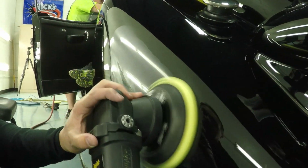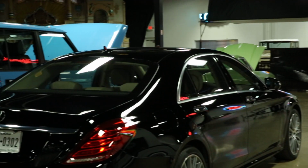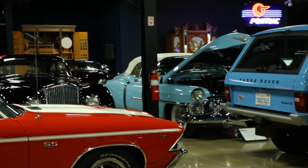Although it is a high value car, I'm going to approach it just removing defects like I would any other car. We're putting to use our new MT300 dual action polisher, as well as the new thin foam DA discs. In general, our approach on this really isn't any different than we would use on what you've got sitting in your garage.